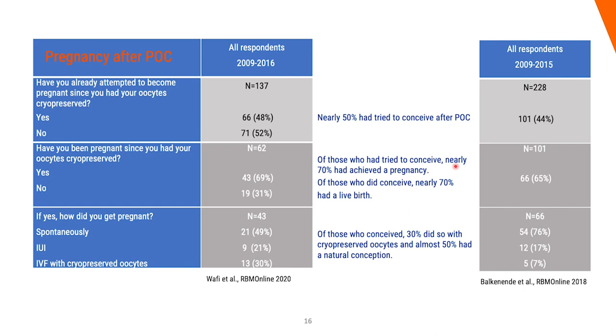Of those who conceived, 30% did so with cryopreserved oocytes, and almost 50% in our study had a natural conception. And in the Dutch study, even 76% of past oocyte bankers had a natural conception after oocyte freezing. So it may well be that planned egg freezing enhances the potential of women to have stable relationships that may result in a natural pregnancy.